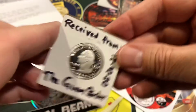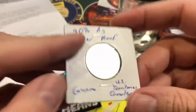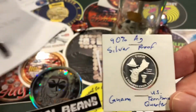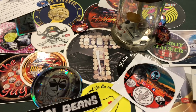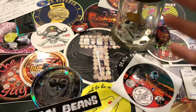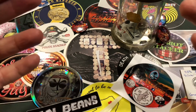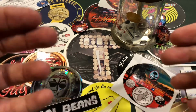Okay, this will be a keepsake that I cherish for years to come. So thank you, Guam. And that's one of the reasons it is so fun. The mail is awesome. The coins are totally unnecessary, but appreciated. But learning and making friends and associations from around the world, that's been a blast.